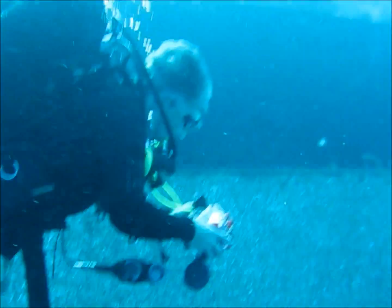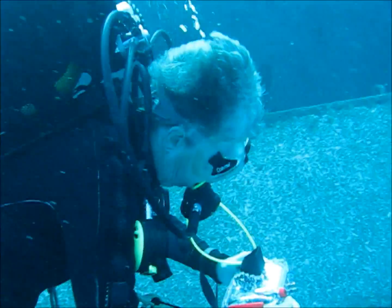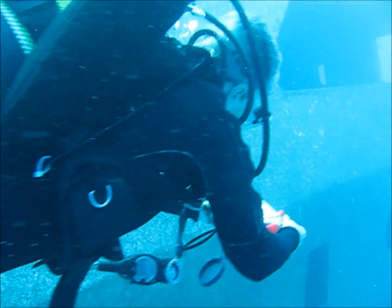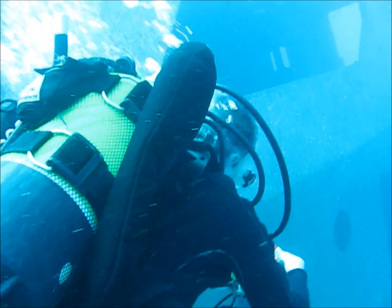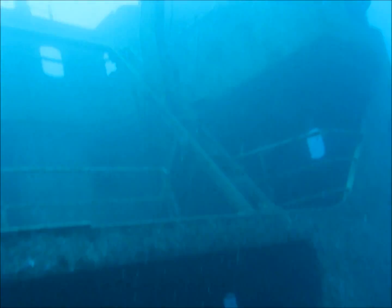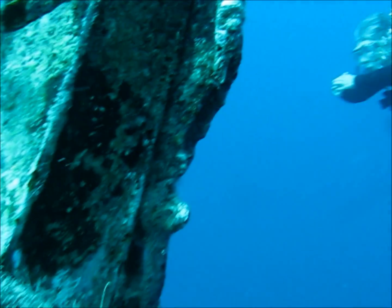The boat itself, the Faroud, was built in Middlesbrough, England in 1969. It's 110 metres long and 16 metres wide, so it's quite a wreck and takes quite a few dives to explore. We're just passing the funnel and the mast at the front, in the middle here. Here's Livia again.